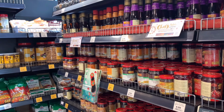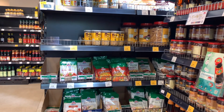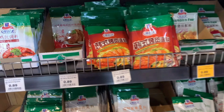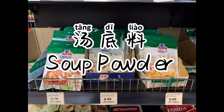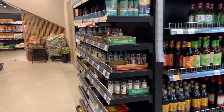Let's see, is there any other sauce I can recommend to you? Oh, this one. Oh, I love it. This one is for soup. I don't know what you guys call it, but we call it soup powder. You see this one, the soup powder. You just mix it with hot water. You can put veggies or eggs inside, and then when it's ready, just eat it. Super, super tasty. Let us keep walking.